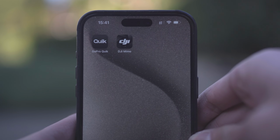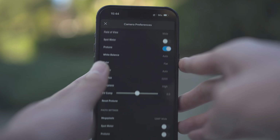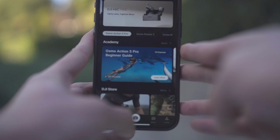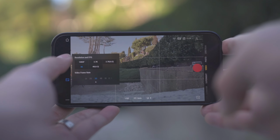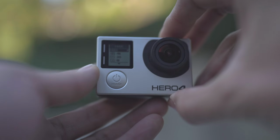The other important feature is the built-in Wi-Fi and Bluetooth with their respective apps. That's right, the GoPro had the app in the days of iPhone 5, and this has since been the industry standard. Nowadays, DJI and Insta360 all have their own dedicated apps with preview functions, change settings, and remote control. The app is more of a necessity for the Hero4 since it lacks a preview display.